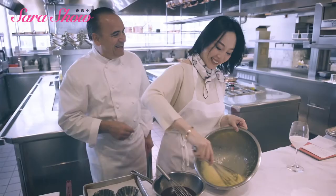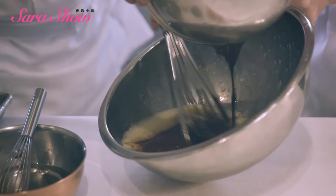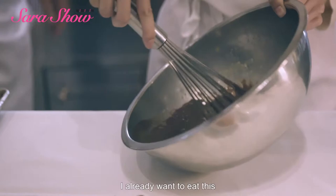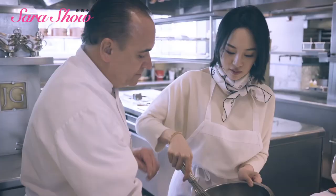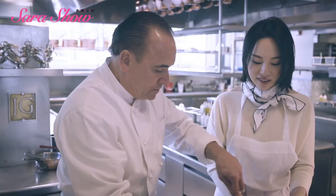Okay, now we're gonna pour the chocolate. Oh, it's whisk as you pour. There we go. It is so smooth. Don't eat it yet. Wow, I already want to eat. We add a little tiny bit of flour. Okay. Half a tablespoon. And we fill up the mold.